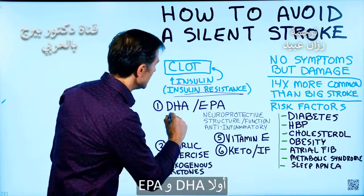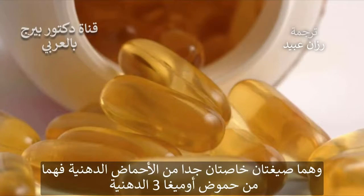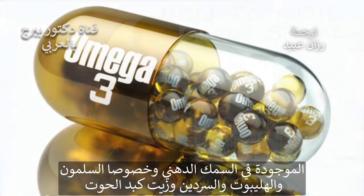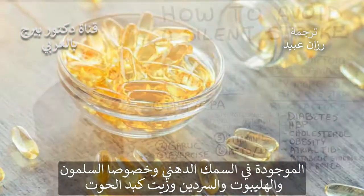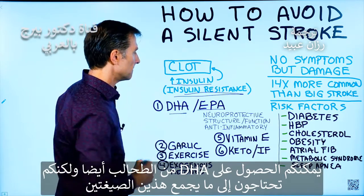Number one, DHA and EPA. What are those? These are two very special types of fatty acids. They're omega-3 fatty acids. They're in fatty fish, especially salmon and halibut and sardines, cod liver oil. And you can also get DHA from algae, but you need something with both of these right here.